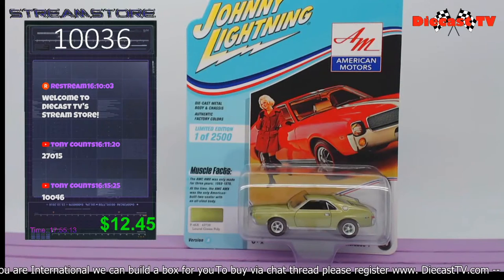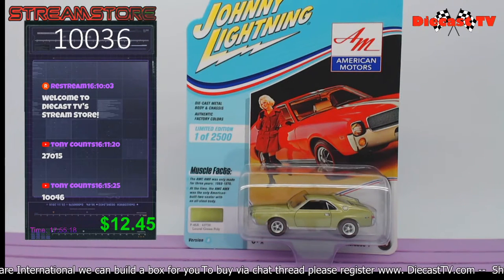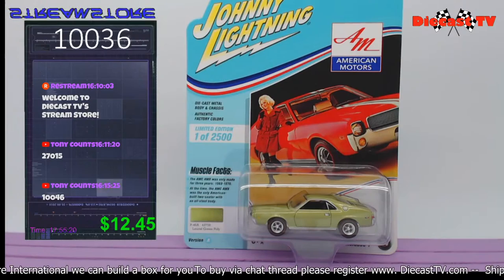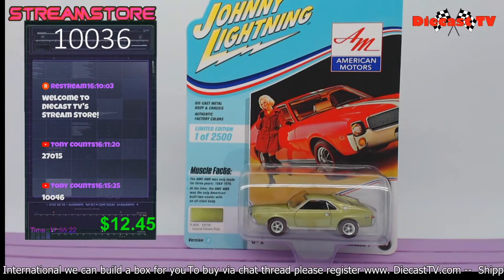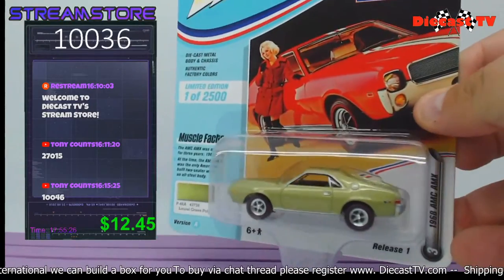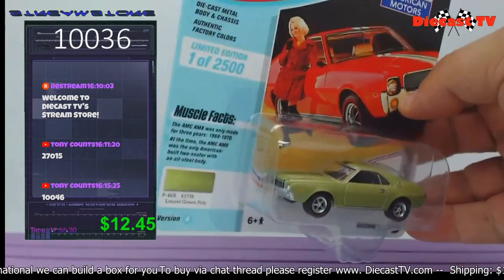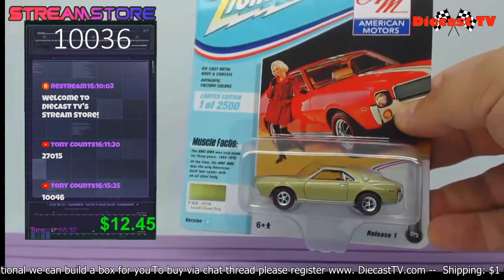Ross the Boss here with some Johnny Lightning Muscle Cars USA. And it's the American Motors. If you can remember this company, these guys used to make all kinds of cool stuff. Let's take a close look at this. It's a 1968. You gotta love it. AMC AMX. Sweet little deal. It's in the Laurel Green Poly.